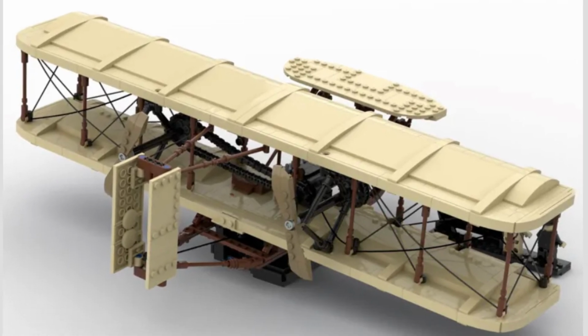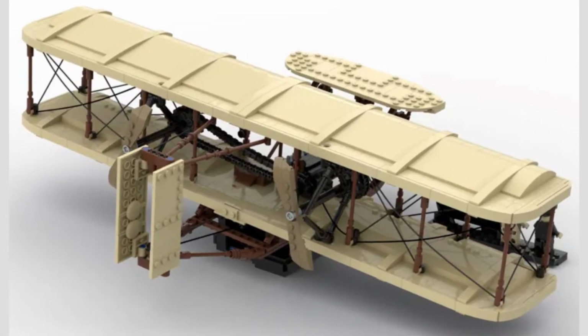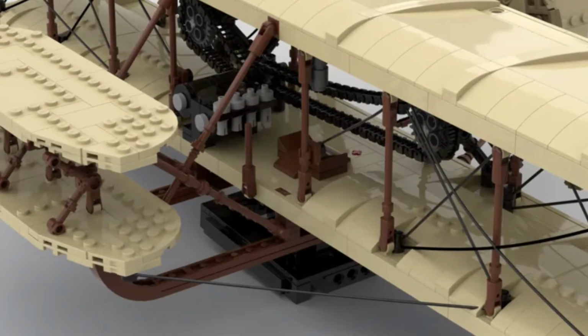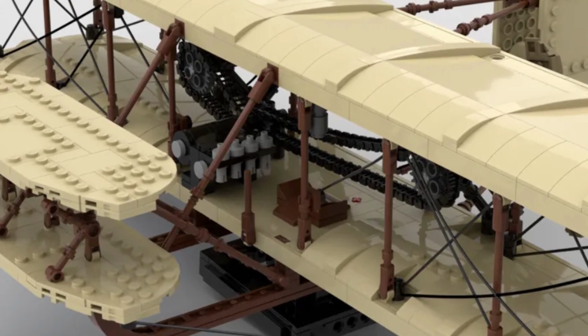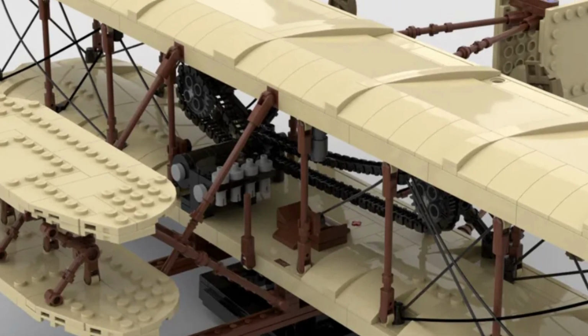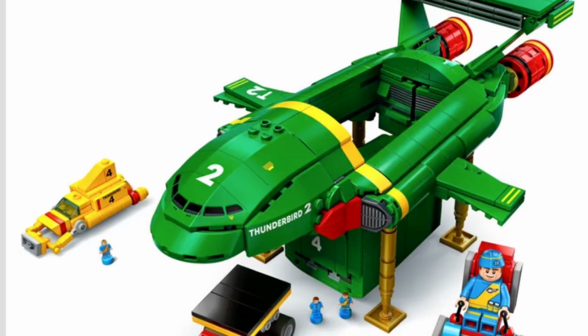We have the Wright Flyer. And you actually also get their minifigs, which is pretty cool that this designer decided to throw that in there. I would love to probably get this one, so I would say yes to this one just because it's a plane, you can fit it into a city, and it's actually a pretty awesome set.